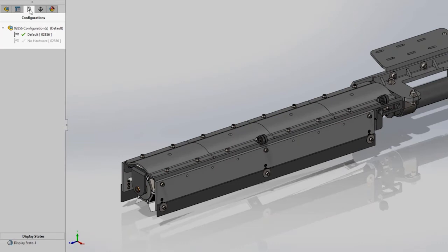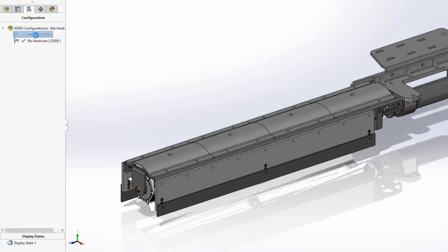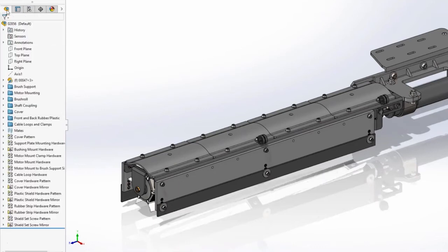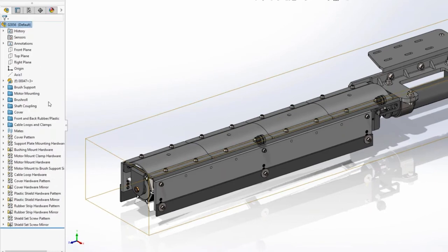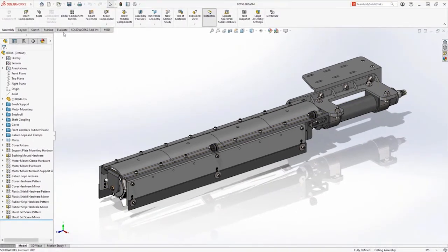Also new for 2021 is that the creation of new configurations, and the changing between existing configurations, is much faster. In this case, we have two configurations, and the rebuild and the option that we have to change in between the configurations is a fraction of the time that you would have had in 2020 and before.